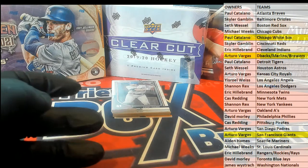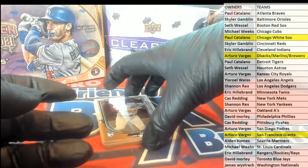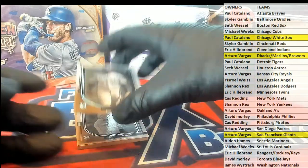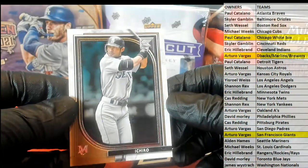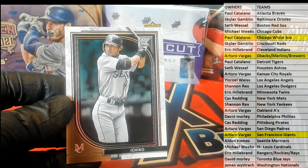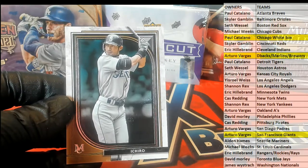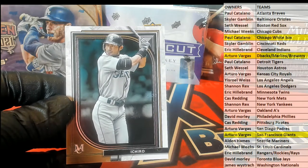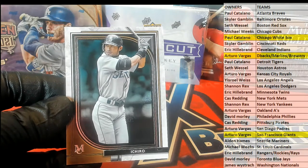All right. The moment of truth's coming up. There's Hank Aaron. Corey Seager. Who is it, guys? Who you guys think it's going to be? Robert. Oh, my God. I just saw who it is, man. I just saw who it is. Man, this room is going to explode, man. I don't know if you guys saw it. Man, I can't believe this. I really can't believe who we just pulled. I'm shocked. Wow. I am absolutely shocked.